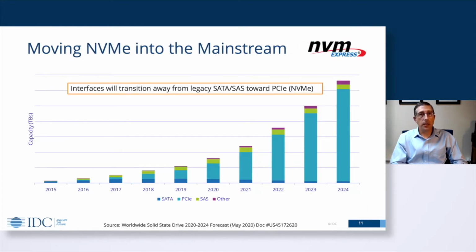Another area of optimization is in terms of connectivity or interface. And we are seeing interfaces transition away from legacy SATA and SAS to NVMe. NVMe is an open, standardized storage protocol that was designed specifically for non-volatile solid-state media, like NAND flash. It inherently provides faster, quicker access to data, and after many years in development, is now moving into the mainstream.